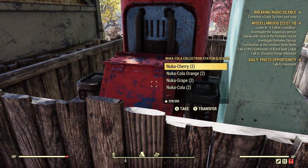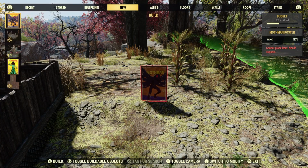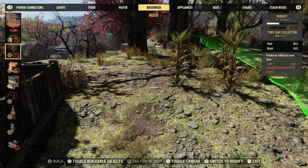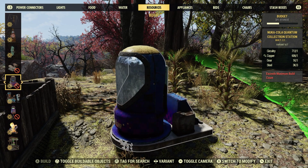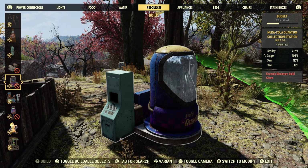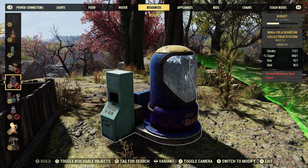Now there's another version that we got in season 11. These are right down in resources. Right here, there's one we got in season 11. It's this Nuka-Cola Quantum. Now I have this one in my other camp up by Clarksburg. This one's pretty good too, but it collects nuclear waste and purified water on top of the Nuka-Cola stuff.